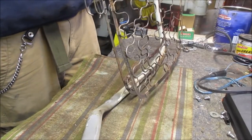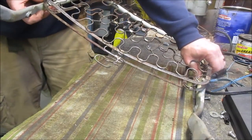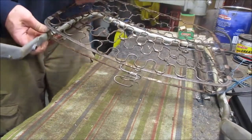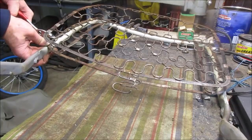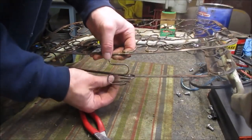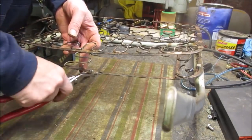Same thing on this other side here. I'm probably not working in the shot right this second. Alright, when we get that on the other frame, that will fix that. Also this spring right here is broken, so we're going to attempt to get that broken spring out of there.